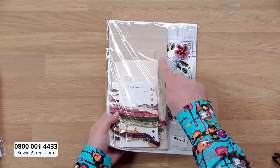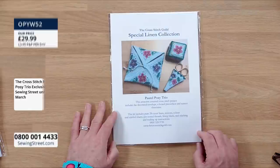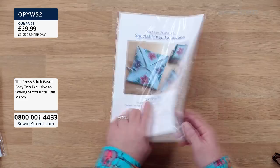Now, the first thing I'm going to show you today is brand spanking new. It's an exclusive everywhere in the world. Nobody else has seen it. Nobody else has got it. Don't be confused by the picture, because it looks a little bit blue. It's not blue. It's in the lovely linen here. It's called the Special Linen Collection Pastel Posy Trio. It's a counted cross-stitch project, including decorative envelope, box pin cushion, and scissor chatelaine. You do get the scissors in it as well. For $29.99, you get everything in it.